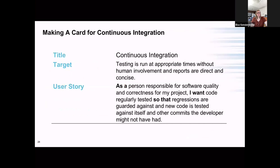So I'm going to step through an example now for continuous integration. And you'll see here, as we walk through, how a team might have developed this card. So first, someone on the team says, I really think continuous integration is important. Let's do that as a team. Okay, great. What do we need? What do we mean by continuous integration?